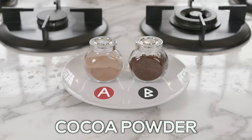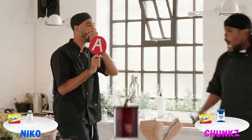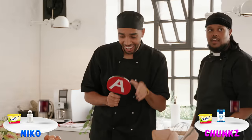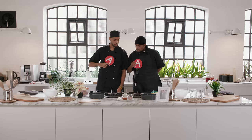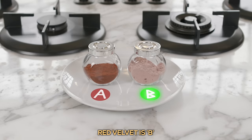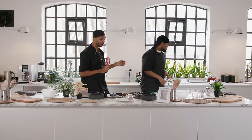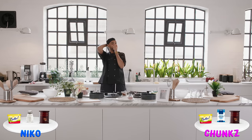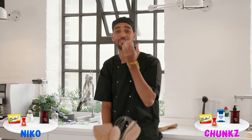Which one of these is cocoa powder? Cocoa powder is A. Bro, correct! No! That's coffee on the left. Oh. Which one of these is red velvet? Yes. Red velvet is B. What? It's called red velvet. That's red velvet. That's chili powder. Chili? Yeah, ruin my whole cake. I needed that as well. I needed the sweetness from the red velvet.